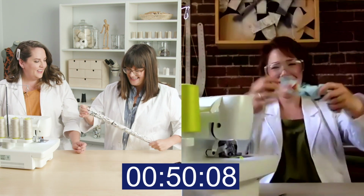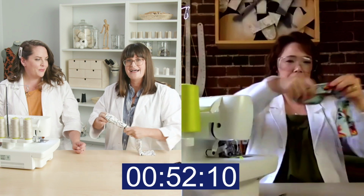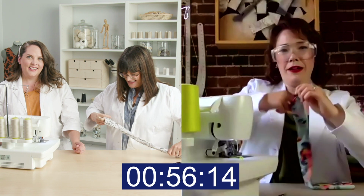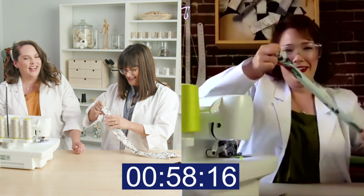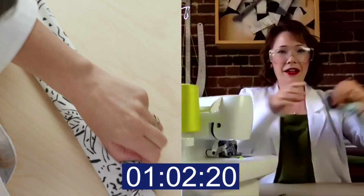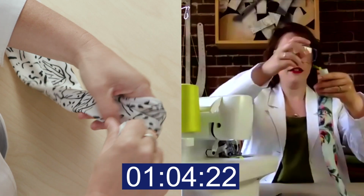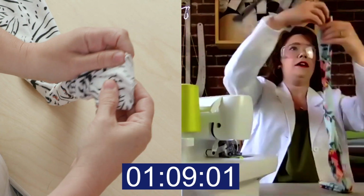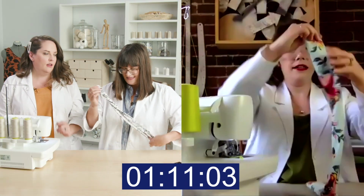All right. Okay. How's it going, Meg? Going good. I almost have it turned. I wish I had a safety pin too. All right. So I'm gonna center the seam on the back. Wait, did you not knot one end? Well, not one end. Okay. So you center the seam first and then you knot. Okay, got it.